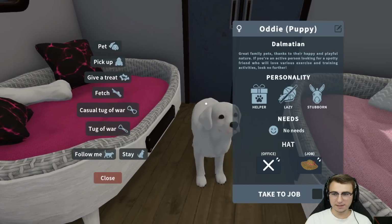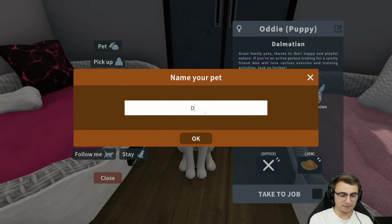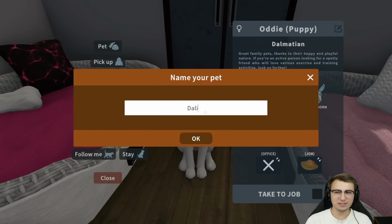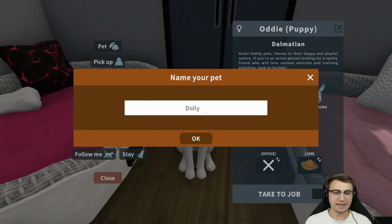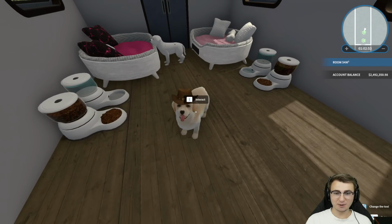And you know what? I think we're gonna go ahead and rename Audie to Dolly, but I kind of wanted to spell it weird. You know, a little play on the fact that she's a Dalmatian. So maybe like this, or we could just do common spelling, I guess. Let's just go with this. That's a bit more normal. So now we have Dolly, our Dalmatian, and Daisy, our Golden Retriever.